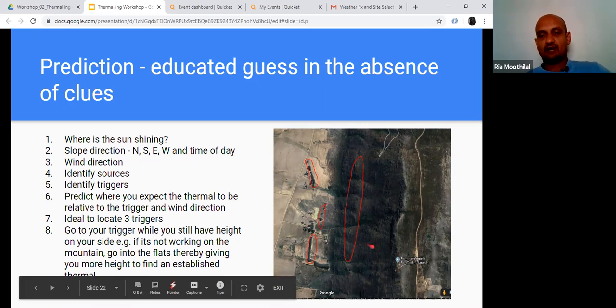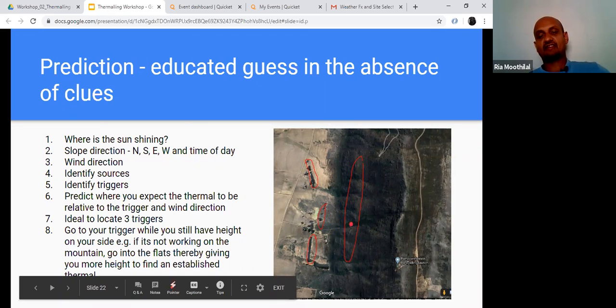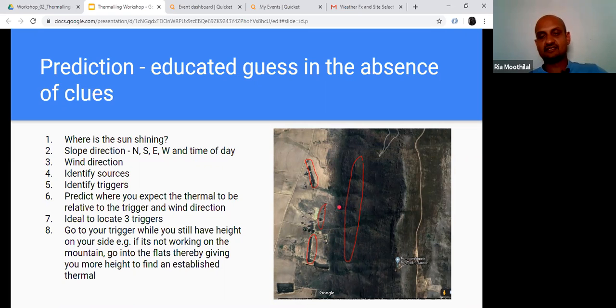Depending on where you are, if I left at this point and was heading north in a southwester, it could trigger off here, and I would expect to find the thermal somewhere around this point, because it will drift downwind. So I will look over here coming for that trigger. Also going over the foothills is giving me another potential trigger. This is not working, and now I'm getting lower, so I'm 400 meters above the landing field.